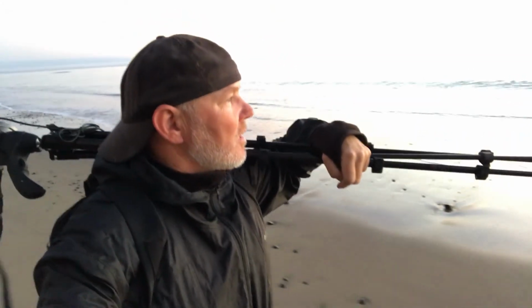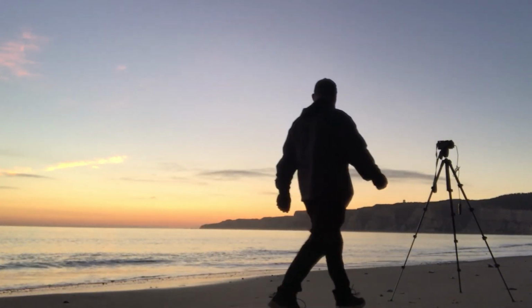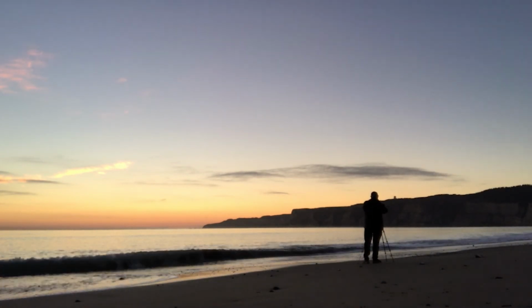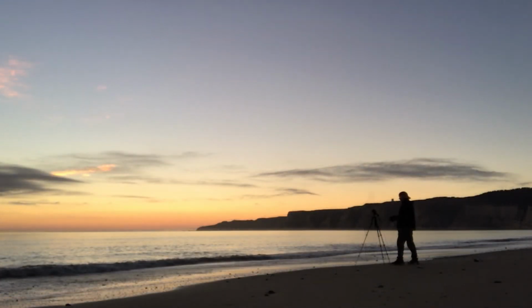So what I'm trying to do is find a little bit of foreground. A few rocks, an old tree stump, anything really that's going to make a bit of foreground interest. But unfortunately, I'm not having much luck. There's not a lot going on the beach. A few little pebbles, that's about it really.